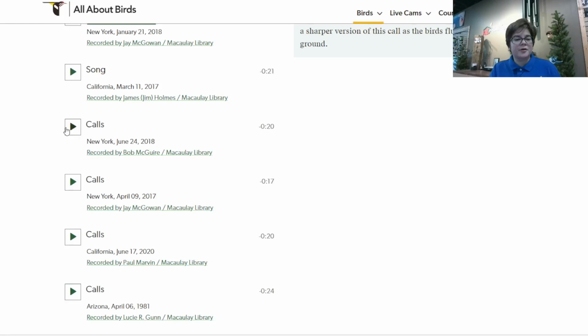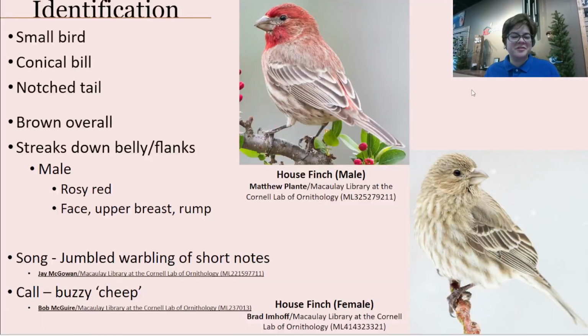And then for your calls, it's actually just kind of a buzzy kind of trill, essentially. It just kind of slides up in pitch. I find that that call is very distinguishable for a house finch, because oftentimes most calls are very subtle and make it harder to identify.